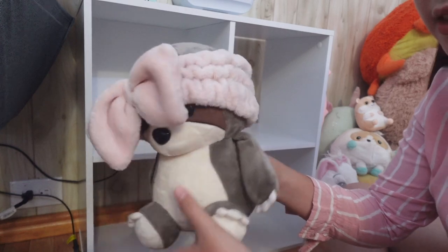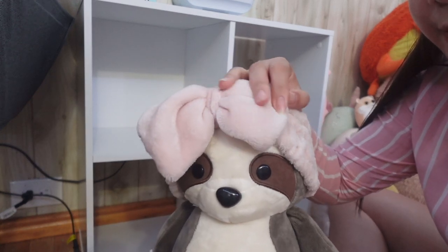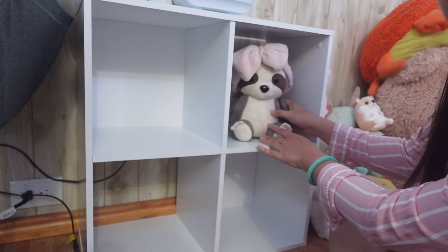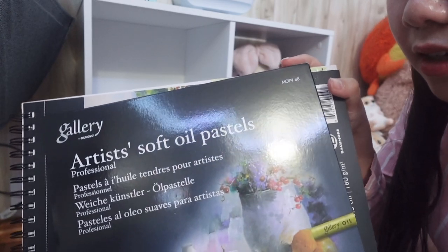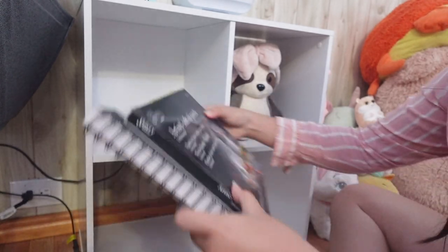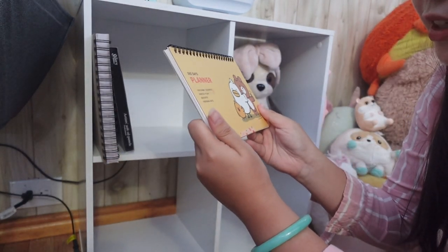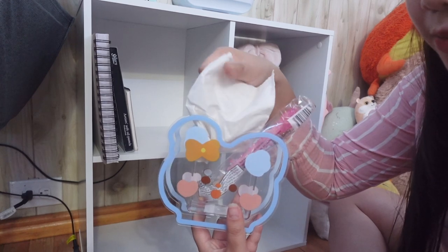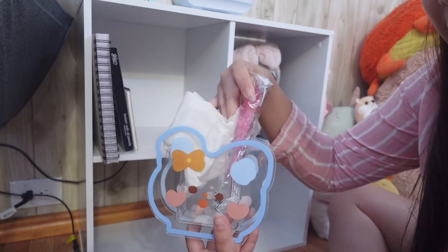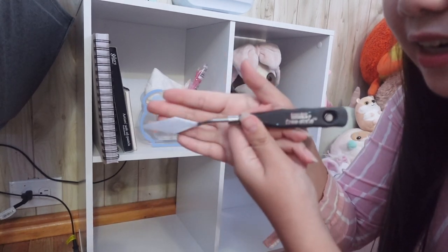I have this little sloth thing that I keep my hairband on, so I'm gonna put him in this one. I also have my art set with my oil pastels and my sketchbook, so I'm just gonna put them in here. My planner from last year. Yeah. I also have, this is my cloth bag for my camera that it came with, and then my candy. I'm gonna leave that in. Also the oil pastel spatula that I ordered.